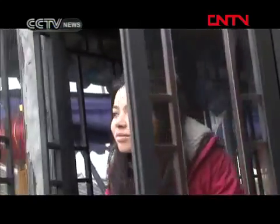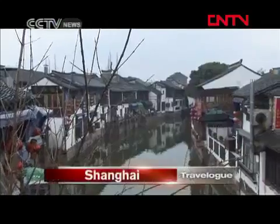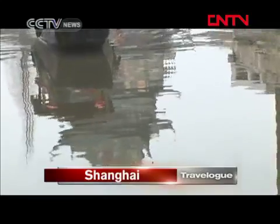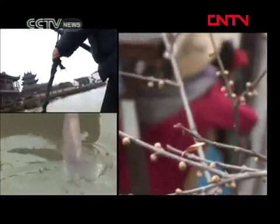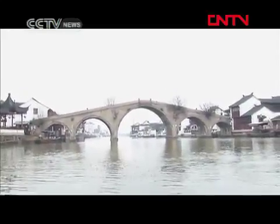Time to wind down and have a cup of tea on the second floor overlooking the water. Everything is so peaceful. I think the best way to appreciate Zhujiajiao is by water. So we're just going down the river on Zhujiajiao here, and it's interesting because it's actually over 1,700 years of history they've got here, and it's different to a lot of other water towns that you can find around Shanghai because this area of it is actually surprisingly large.